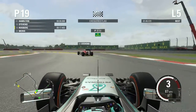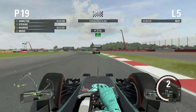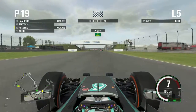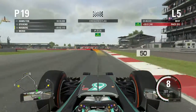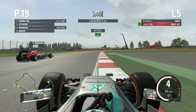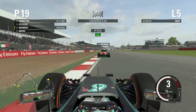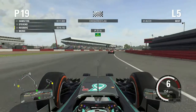Starting in position 19. Oh no, wait, I haven't done my qualifying lap yet. Okay, I got it. I forgot all about that. I can come out here and do one lap, and hopefully that one lap will be better than all these laps that I've done already. That's a turn I tend to sneak up on everybody. So that's where I'm gonna wipe out if I'm gonna wipe out.